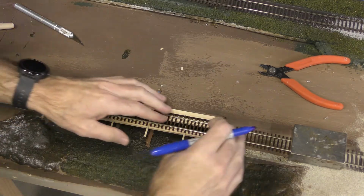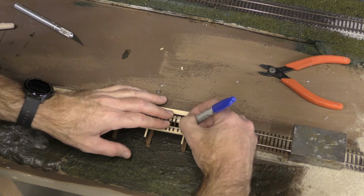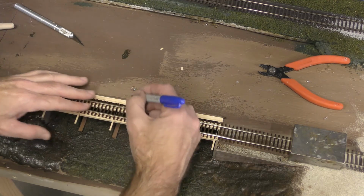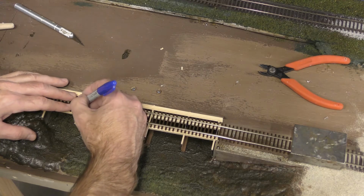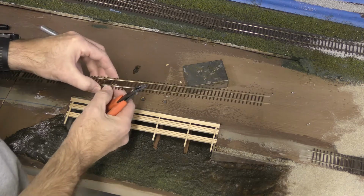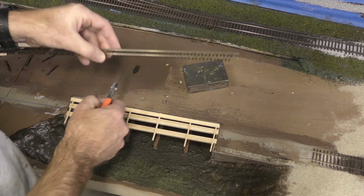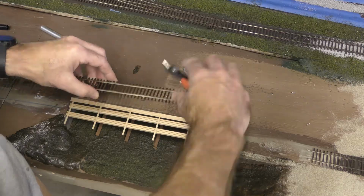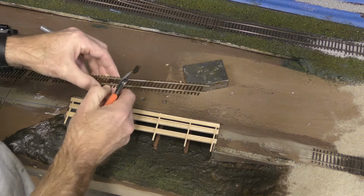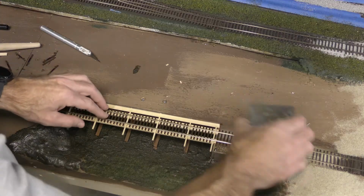Here is where I need to deviate from the instructions a little bit. The trestle has long ties to support the walkway. Since I'm using flex track, I need to remove those matching ties so that the flex track will sit flush on the trestle. I'm marking out the ties I'm going to remove. I'm using Micro Engineering Code 83 flex track, and so here I am cutting out the ties that I have marked for removal. I think the instructions for the kit assume that you're going to use hand laid track for the trestle. That's not really something I want to get involved with yet, so I'm very happy just using flex track.